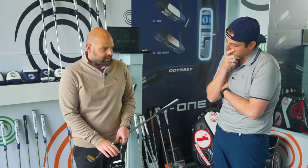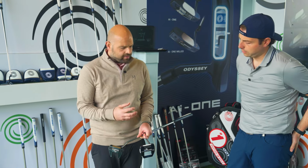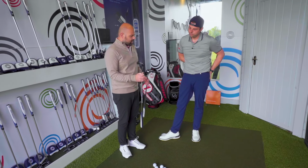So initially here is you have the different face, right? So we're going to start you in Ai-One. You're pretty central strike. Now, you've gone slightly towards one side in the mill, so we're going to see if this gets affected by going to Ai-One. Obviously slightly bigger head, slightly more stable again.